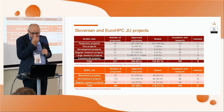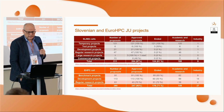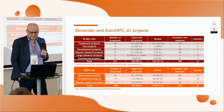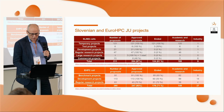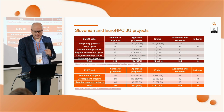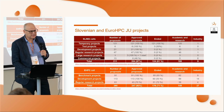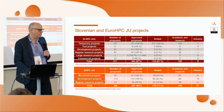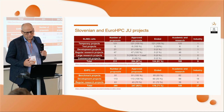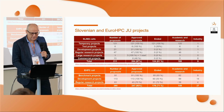Okay. Some already mentioned that we also implemented new SLING rules. Those two tables provide information about proposals and approved projects, of course. On the Slovenian side, as you can see, we started with temporary SLING rules for this success. The main reason is that we want to make it as easy as possible to quickly onboard users, because the system was new back then, and we just wanted to ensure users an easy way to get acquainted with the system.